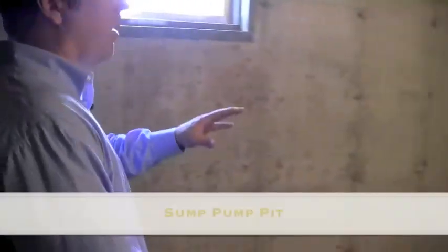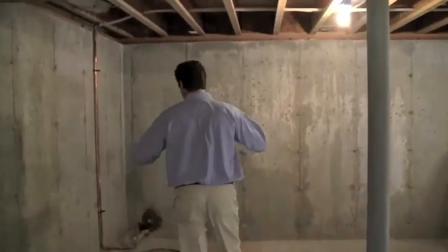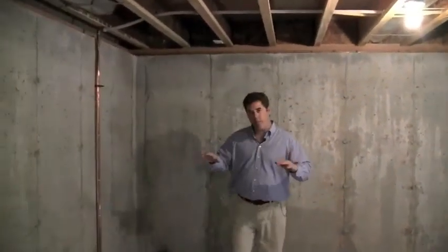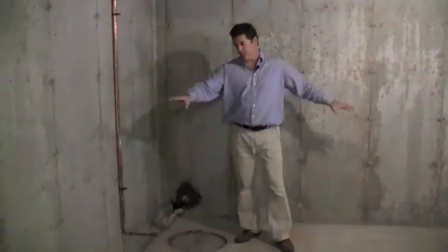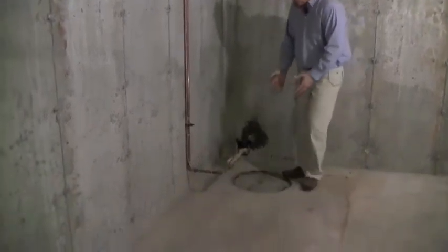Now I did talk to you about, let's just look over here. This is a sump pump area. This is what we call it. This is a pit for the drainage, because we're up high. Even though we're up high, we want to make sure there's no way I can take the footing drains to daylight. But I bring the footing drains over to this hole here.